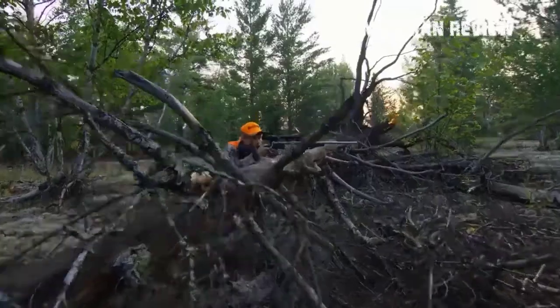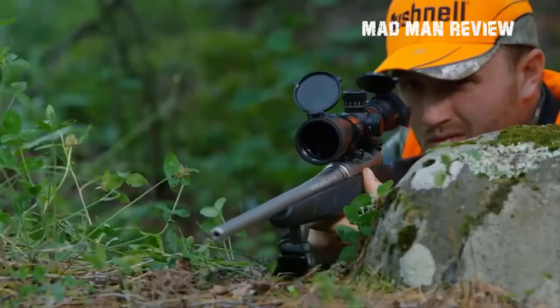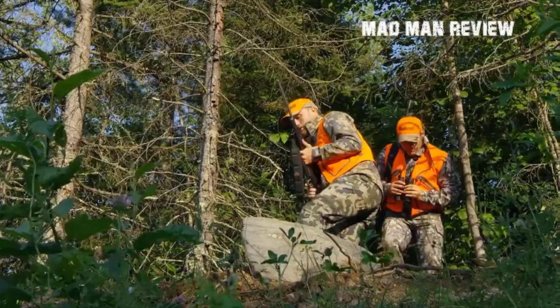Best 6.5 Creedmoor scopes. Here comes the exciting part. Here I'll give you my top 5 scope recommendations for the 6.5 Creedmoor.